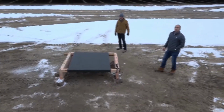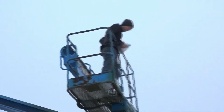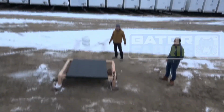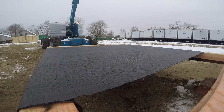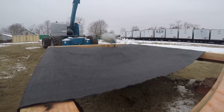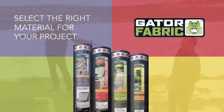All right, Mike. We have our GF5 here. This stuff is like a blue tarp. It looks super strong. It is pretty tough stuff. Let's see how it holds up to 25 pounds from 25 feet, though. Give it a shot. All right, here it goes. If I'm going to use fabric, I'm going with that. It's obviously the strongest.